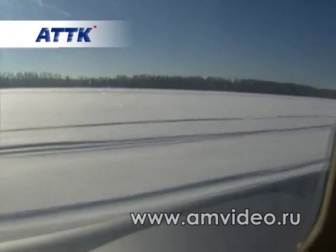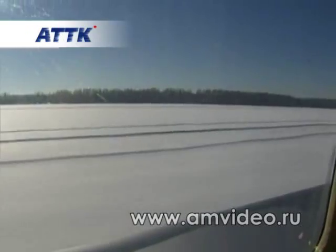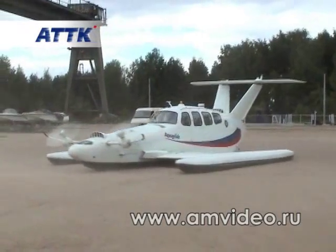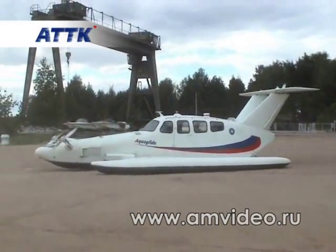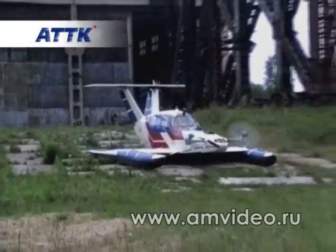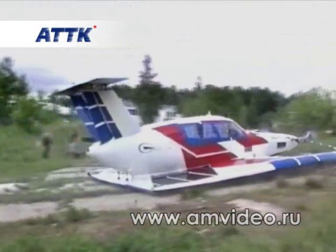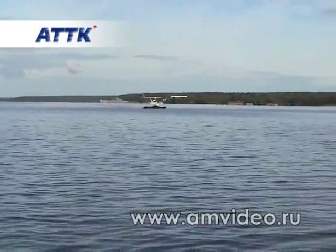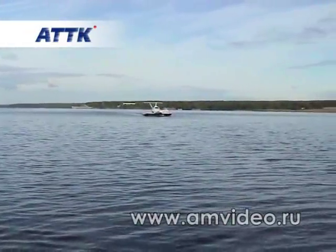Aquaglide 5 is an all-season craft. It feels good moving not only above water, but above snow or ice-crusted surfaces as well. Moreover, it's also able to move above ground, grass, sandbanks, beaches. In short, it can move over any relatively smooth surface. Such capabilities allow the chronoplan to operate where other craft cannot.